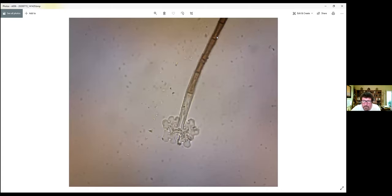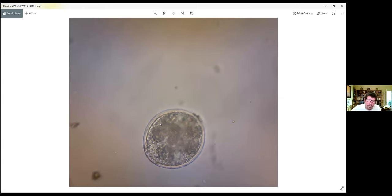And this is another micrograph of the end of this projection. You can see how detailed they are, how dichotomously branched. And these are structures that are used in their classification. The ascus itself is circular, more or less, and it has a fairly thick wall. And it has this region here, which is a thin region, and it's called the oculus. And the width of this is important in the determination of the species.